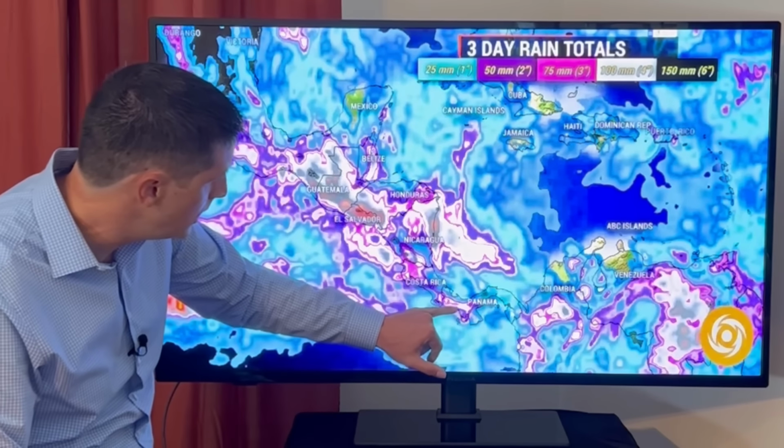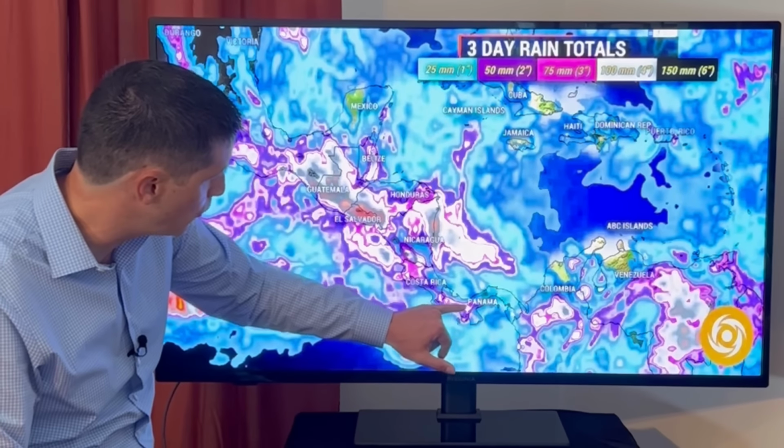Scattered storms, western sections of Panama, back through Costa Rica, but Nicaragua, El Salvador, parts of Honduras, Guatemala, please spread the word. We're going to see a lot of rain moving in. Always want you prepared. Don't want you stuck in any of those river crossings that are dangerous. So giving you that early heads up.